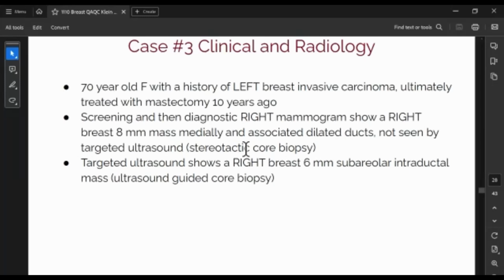The third and final case: a 70-year-old woman. She has a history of left breast invasive carcinoma.